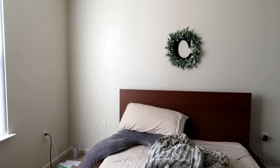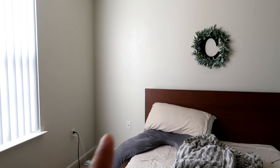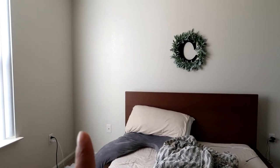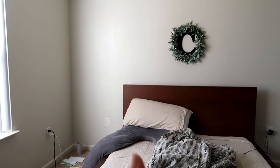Right now, this is our bedroom. You can see that I literally am using the floor because we have no nightstands, which we desperately need.